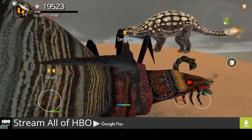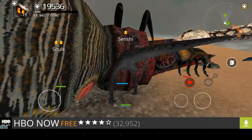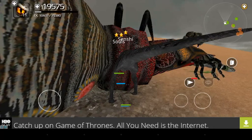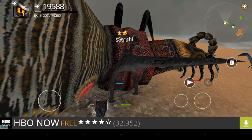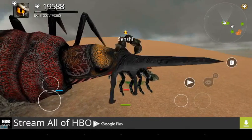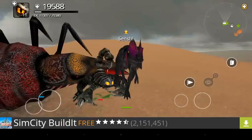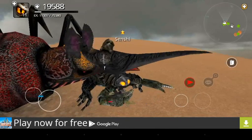Alrighty. Got the carcass and start eating. That's really nice. There's a scorpion in the mouth. Yeah, and it almost killed the Compy right there. Ooh, asteroid. Let's go ahead and attack this. I'll tell you some differences in a bit after this is dead. Woo! Dang it, I died.